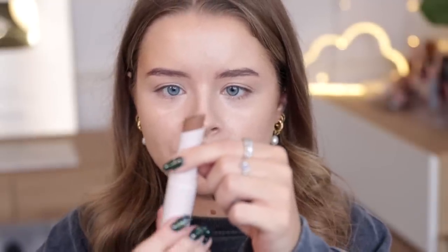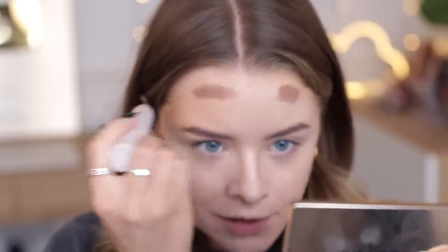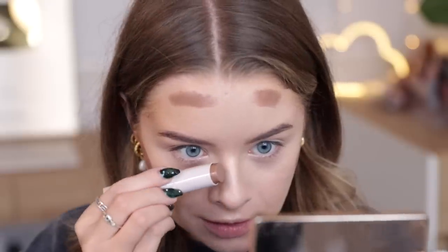And oh, whoa, that's so fast. I literally twisted it a bit and it just went whoop. This is the contour stick. It's sort of angled. Please be good. Oh wow, it's very pigmented. I'm a bit scared to put on too much because this shade does look quite dark actually. I think this is the lightest one. It's quite cool toned. And then let's use the little edge. Oh wow, you can get very precise with it.